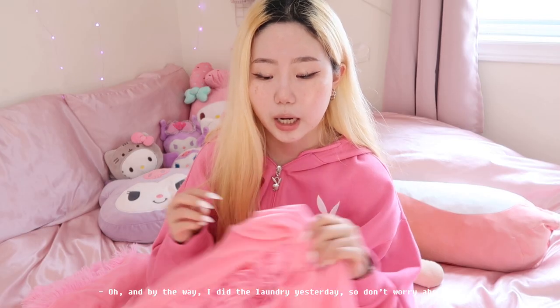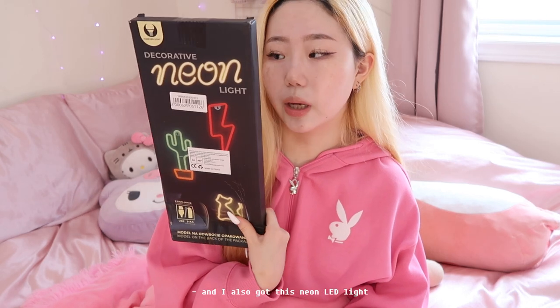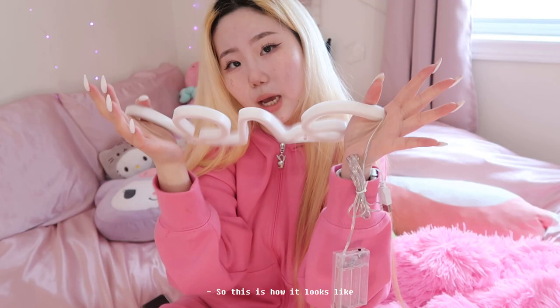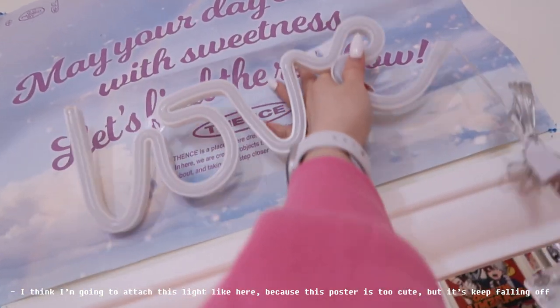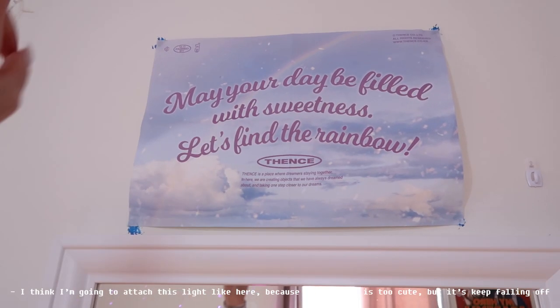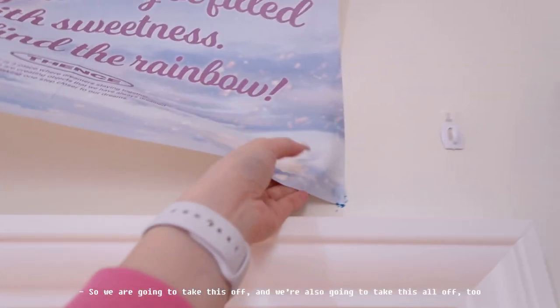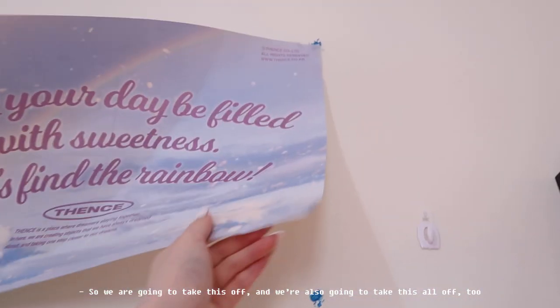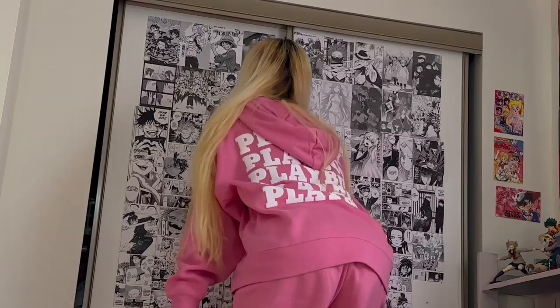Oh, and by the way, I did the laundry yesterday, so don't worry about it. And I also got this neon LED light. This is how it looks. I think I'm gonna attach this light here because this poster is still cute but it keeps falling off. So we are gonna take this off. We're also gonna take this off too.